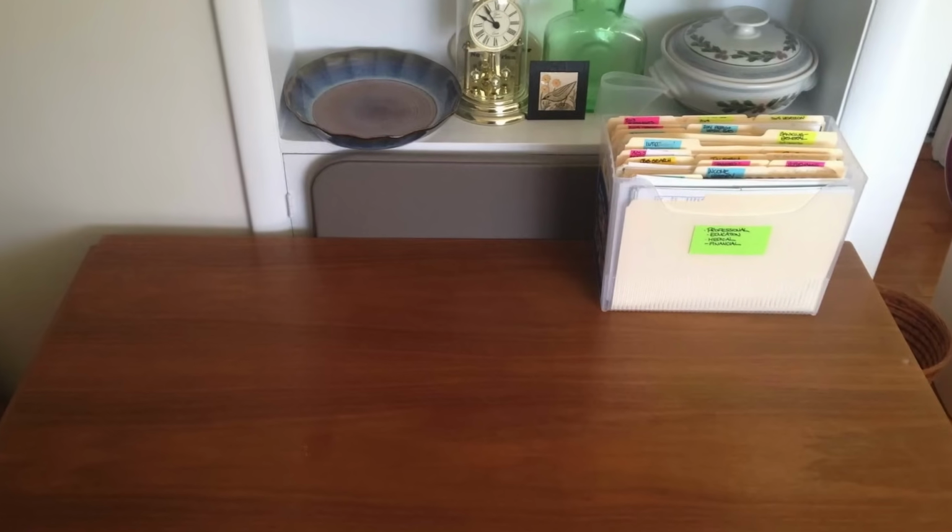Today, I will be giving you 4 examples from 4 real life clients' offices and explain to you how they used an open top file box on their desk. How at the end of our work together, that is what they were left with. So maybe you're out of sight, out of mind.